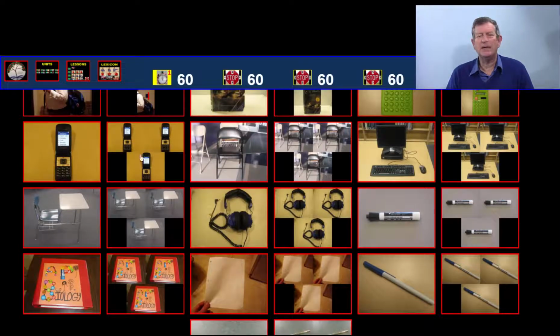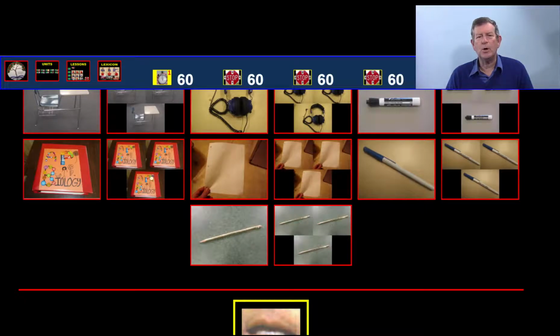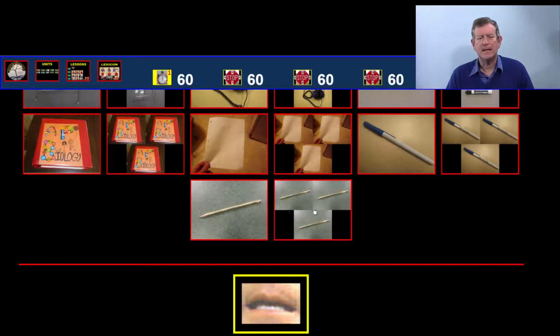Calculator, calculators. Cell phone, cell phones. Chair, say it, say the plural. Chairs, computer, computers. Desk, desks. Headset, headsets. Marker, markers. Notebook, notebooks. Paper, papers. Paper, well, we probably don't need to go into those details, but when we're talking about individual pieces of paper, we can talk about them as papers. Pen, pens. Pencil, pencils. There you go. Good.